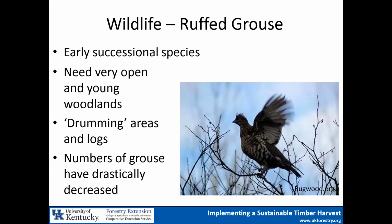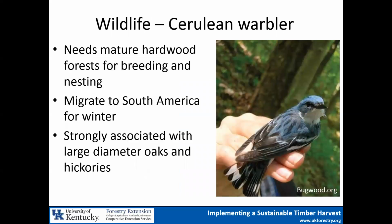Now I would contrast that with another species, cerulean warblers. These animals migrate from South America up here for the summertime for nesting, and they need mature hardwood forest for both their breeding and nesting services. They're strongly associated with large diameter oaks and hickories. And so again, you can see the two different types of habitat that the warbler and the ruffed grouse need. You need to know whether you implement a single tree selection or a clear cut that may be more favorable towards grouse, that there are going to be effects on wildlife, and that's both good and bad. You just need to know that these impacts are going to happen, and whether or not it meets your objectives to provide habitat for either of these two species, there's going to be impacts on the wildlife.